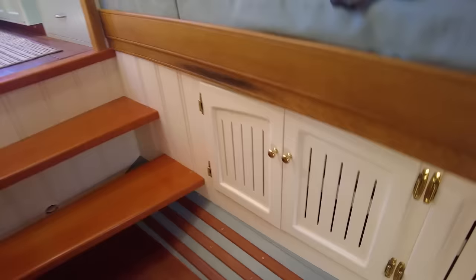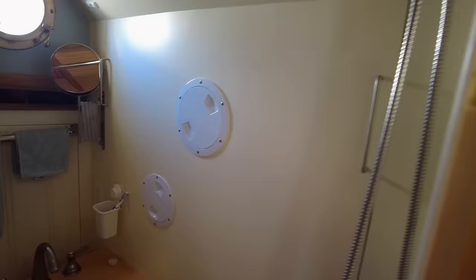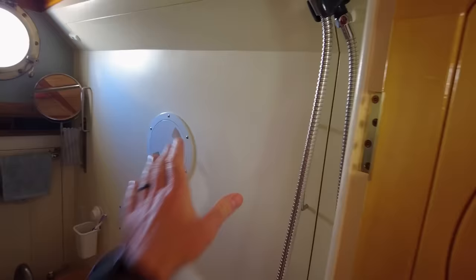And then you've got a big wet head right here. Very comfortable wet head, usable, very nice. And it looks like this whole panel comes out so that you can access the systems that are beyond this, because the helm is right there, the interior helm position. So, very cool.